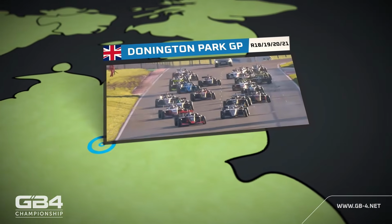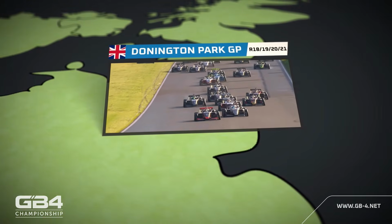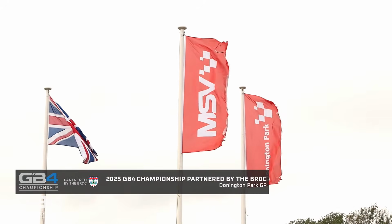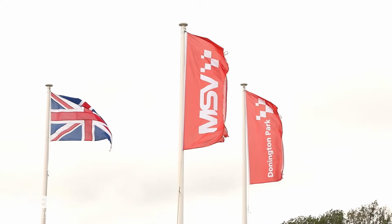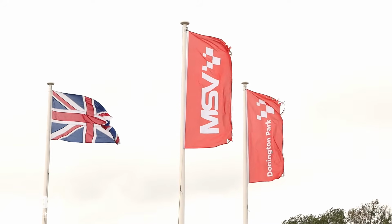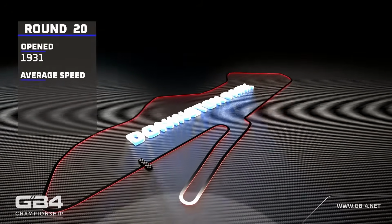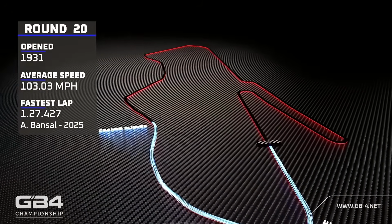Two races down, two races left to go to crown our champion in the 2025 season of the GB4 Championship, partnered by the BRDC. And it seems as though every race that goes by, the title race tightens up. Will that keep being the case, and will we head into the season finale with an even tighter margin, or could Ari Bansal steal away the championship here in this race?